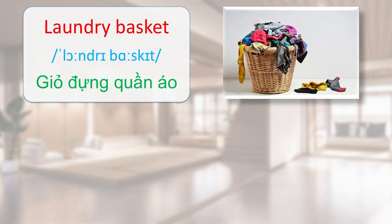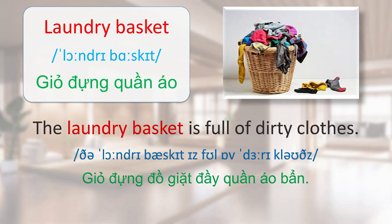Laundry basket. Giỏ đựng quần áo. The laundry basket is full of dirty clothes. Giỏ đựng đồ giặt đầy quần áo bẩn.